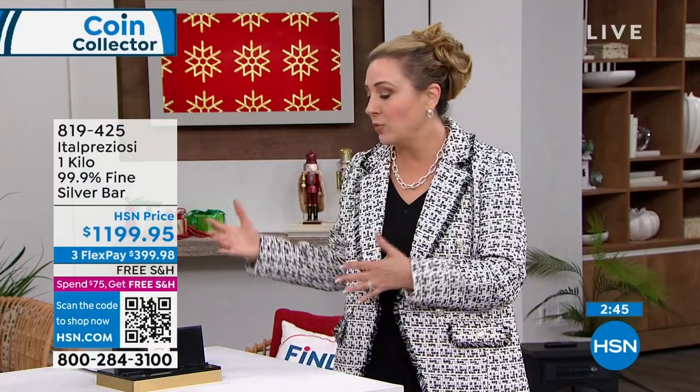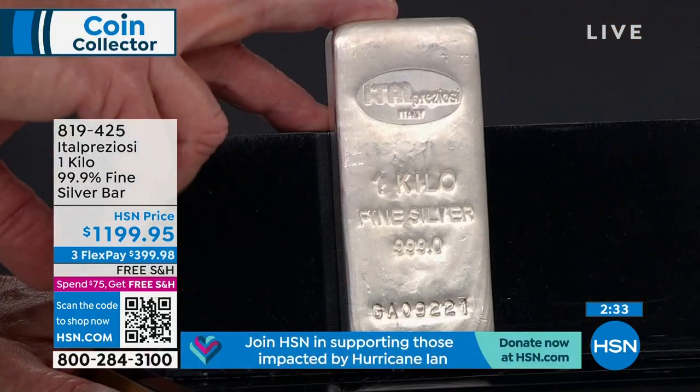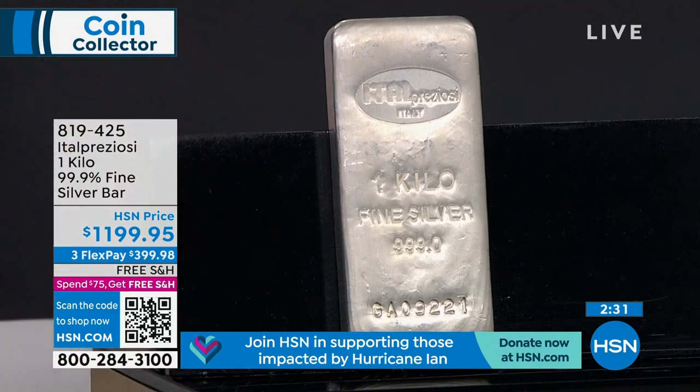So I know we have a lot of people grabbing this. We've got an entire hour show. There's only actually about 25 minutes left in the show. This is an opportunity for you to hold silver in your hand in a way that you probably never have. And here's the problem. I have about 100 left.